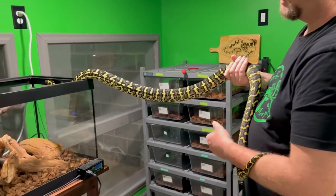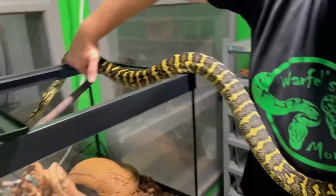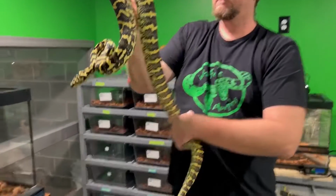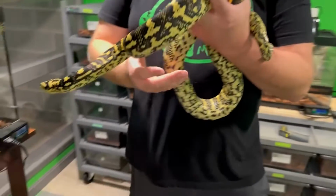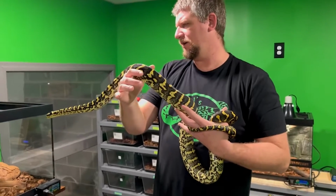Look, see, this is why carpets are very fun to an extent, because they go and do their own thing. They like to explore. She's kind of fast moving sometimes when she wants, but she's just absolutely gorgeous. I do love this girl. She's a little jerky sometimes. I don't know if that's all carpets or if that's just mine.